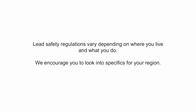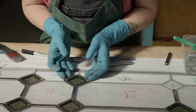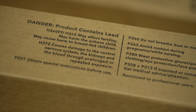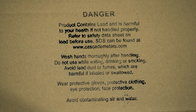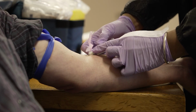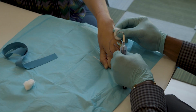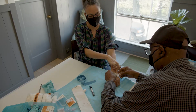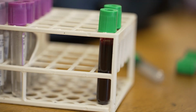Lead safety regulations vary depending on where you live and what you do. We encourage you to look into specifics for your region. Lead can enter your body by inhaling lead dust, fumes, or by ingestion. The most accurate way to track the amount of lead in your body is to take a blood test. For people who work with stained glass, testing your lead levels regularly can help track exposure. Ideally, get a base level before you start so you have something to compare it to.